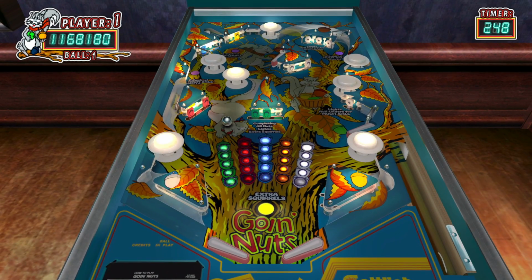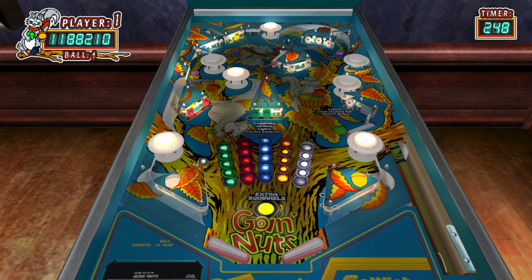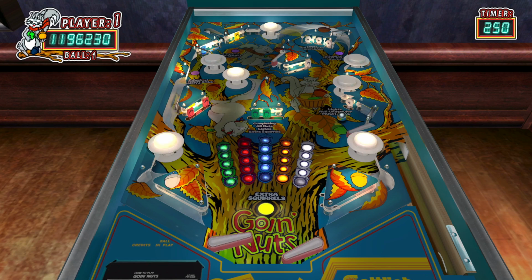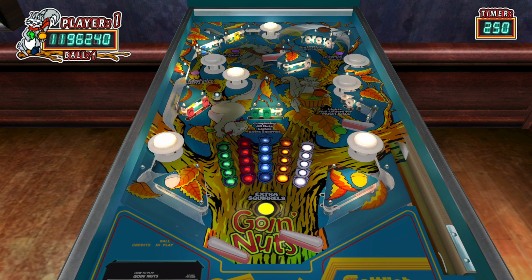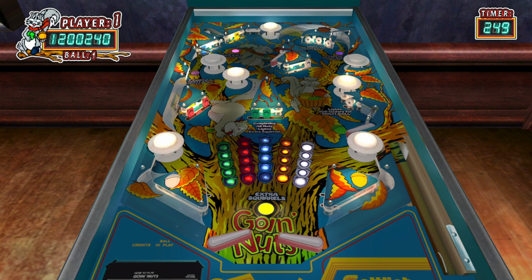Yeah, oddly though, we've just done the whole table goal. There's really nothing else here at all to hit. And so it would just be playing at this point. And so we'll just play until the ball drains out, but see, now at that point the timer starts, but there's no ball.